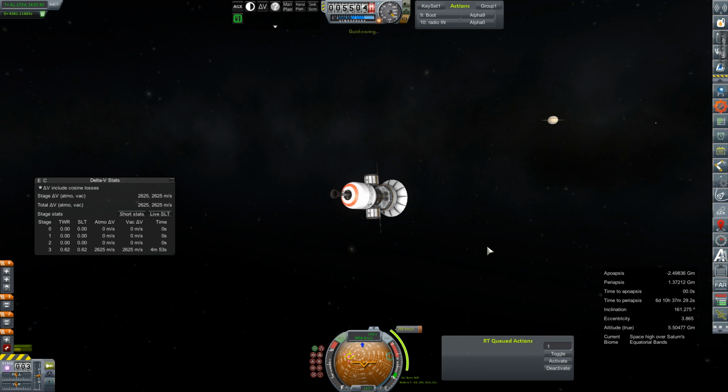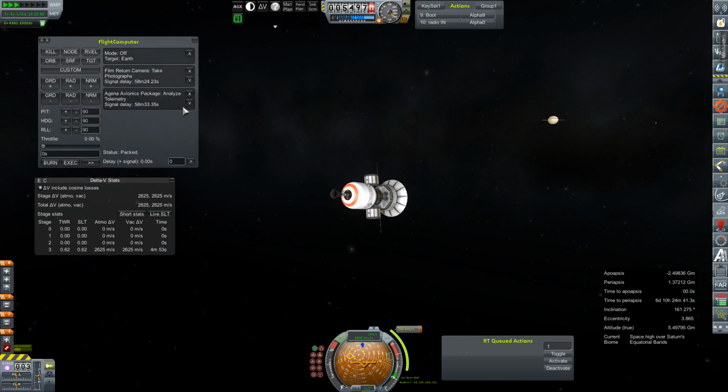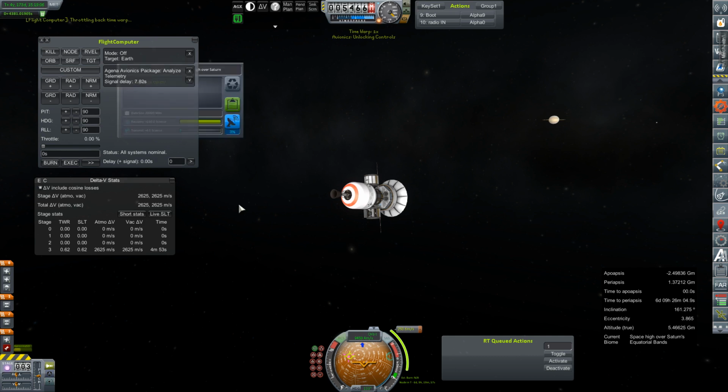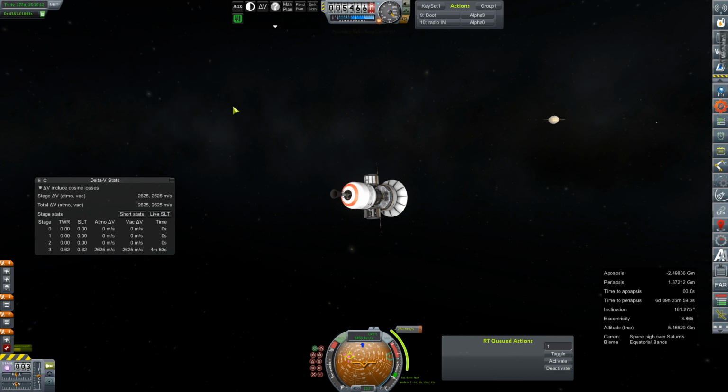Goodness, I hope. It's already 4 years into its journey. I've sent a command for it to take some pictures, and so hopefully that command still exists. Let me just double check here with Flight Computer. Yep. About another hour or so to go, so we'll just speed this up and see what kind of sciencey payouts we're going to be getting. Boom. Go away, Flight Computer. 160 science. Keep experiment. Not bad.